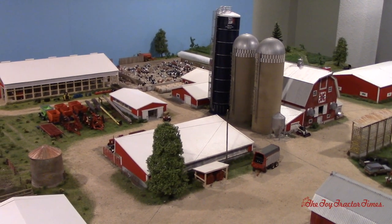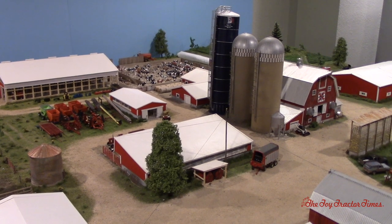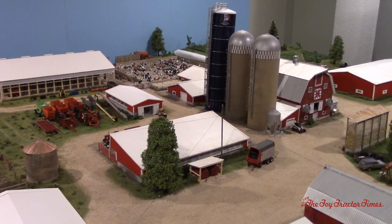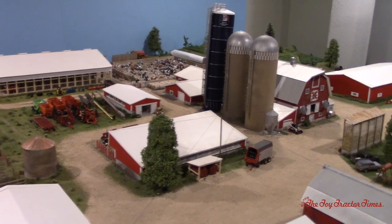Toy Tractor Times is here in Dyersville, Iowa with Simon Family Farms, and they've got a great Instagram page with many followers sharing all the details of a 1/64 scale Iowa dairy farm. And we're here with Doug Simon, who is the creator and builder of this great display, and Doug's going to give us a little tour of some of the details and highlights that people may see on Instagram, and maybe we want to learn about how to build their own display.